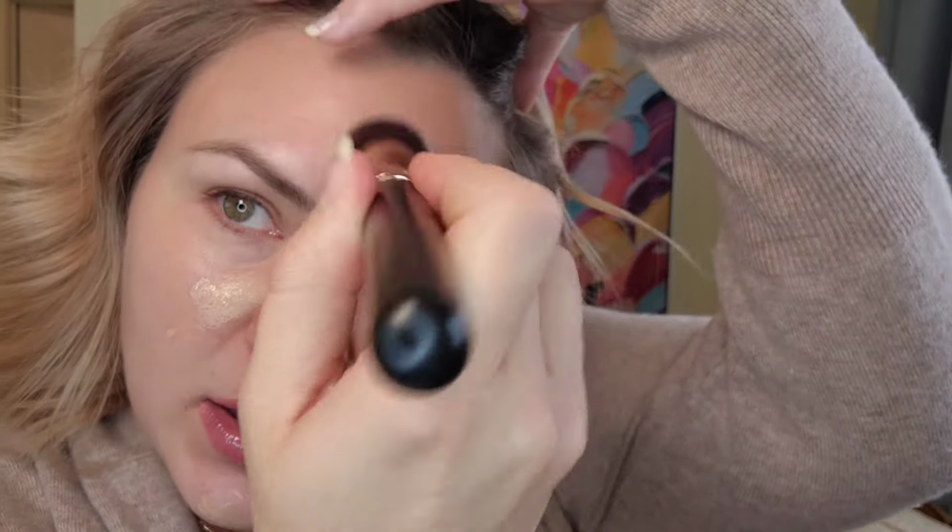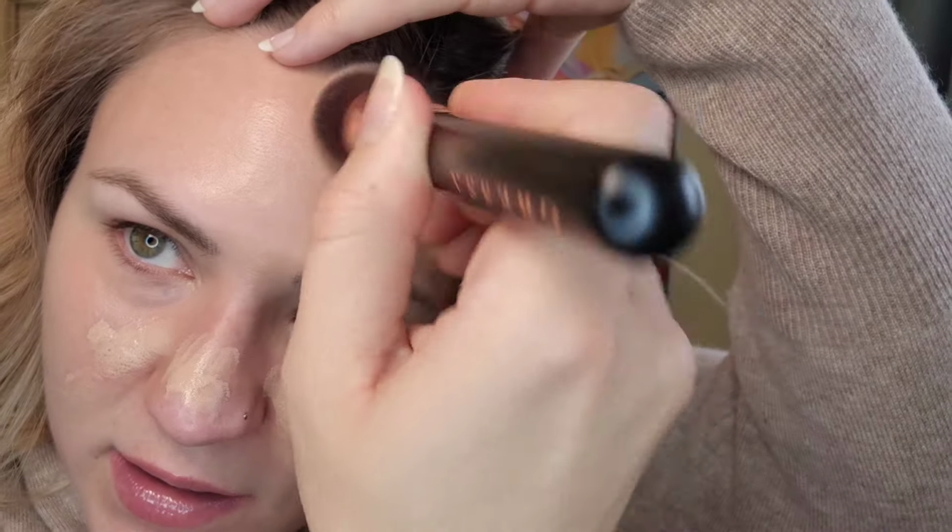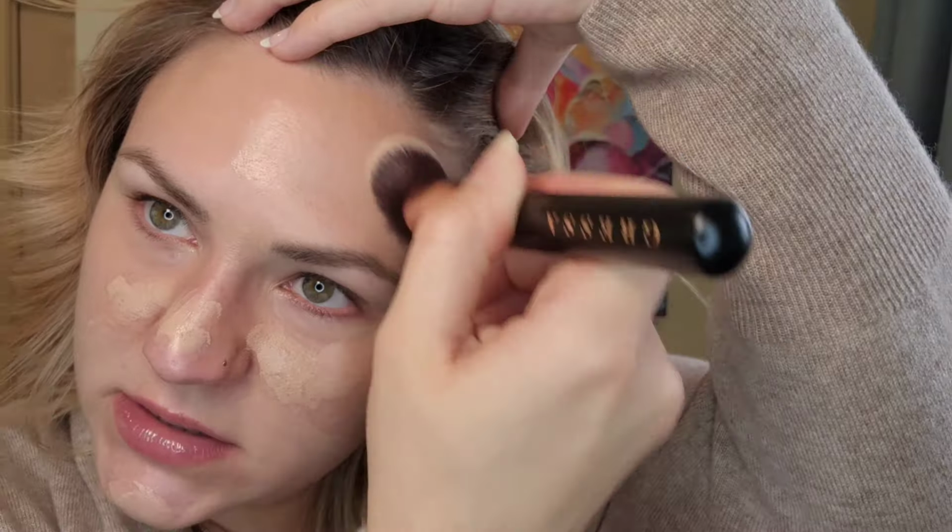So I concentrate a majority of this foundation on the center of my face, taking the same brush that I used for my bronzer and just going in and focusing on the areas that don't have as much of the Chanel bronzer, really just to even out my skin tone. I'm telling you, this gives you the most beautiful airbrushed finish. So taking this over my bronzer, slightly onto that under eye, because again, I can use less concealer by doing this.